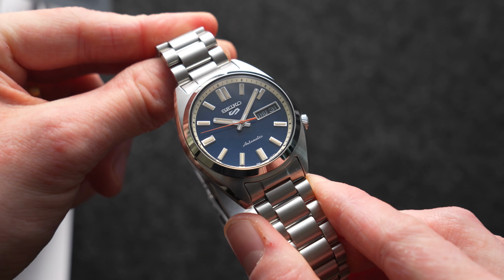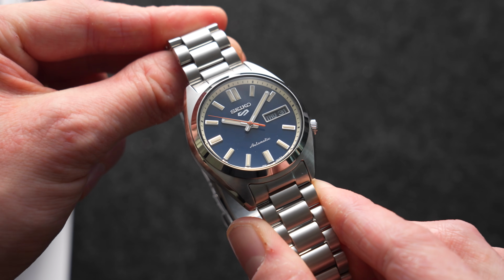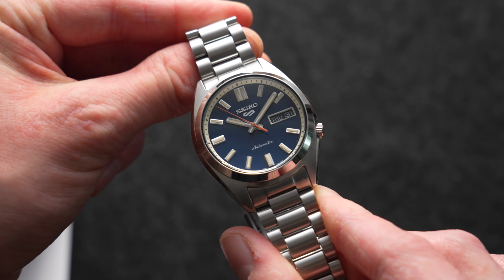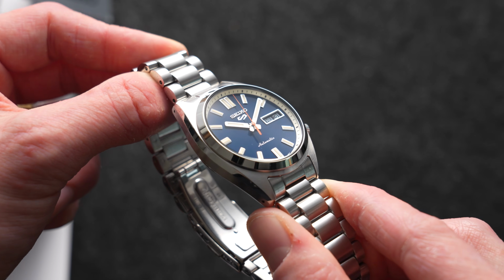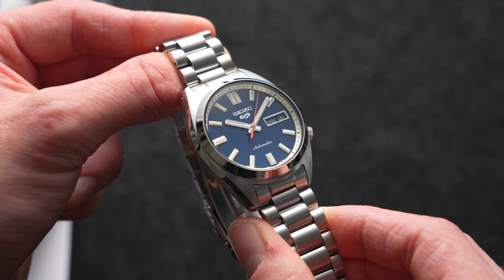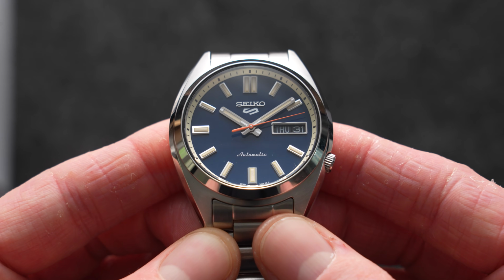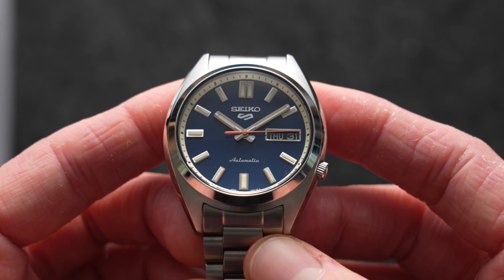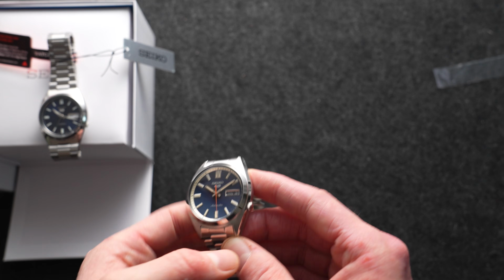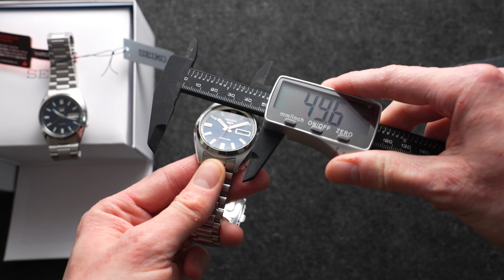It's okay. Here's just a closer look at the watch. It does seem to catch reflections quite a lot, although the domed crystals tend to do that more anyway. And there's a super close up. Let's go through the dimensions and then see what it looks like on wrist, see if that redeems it somewhat.